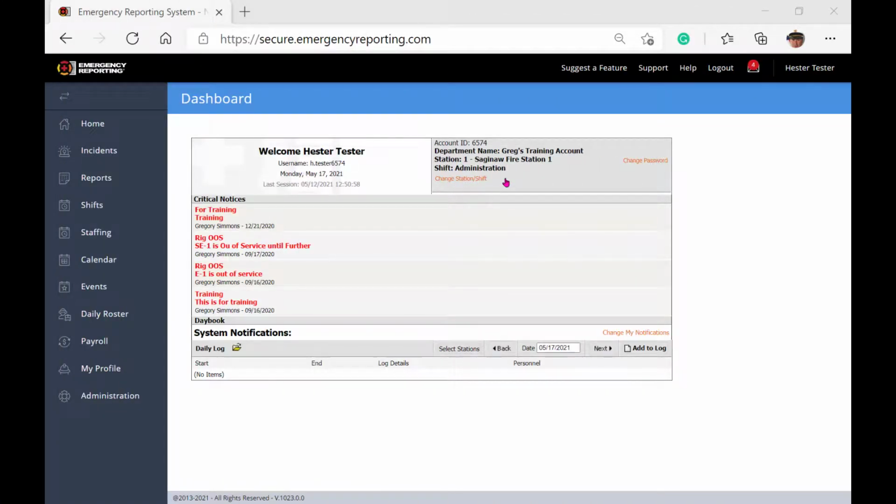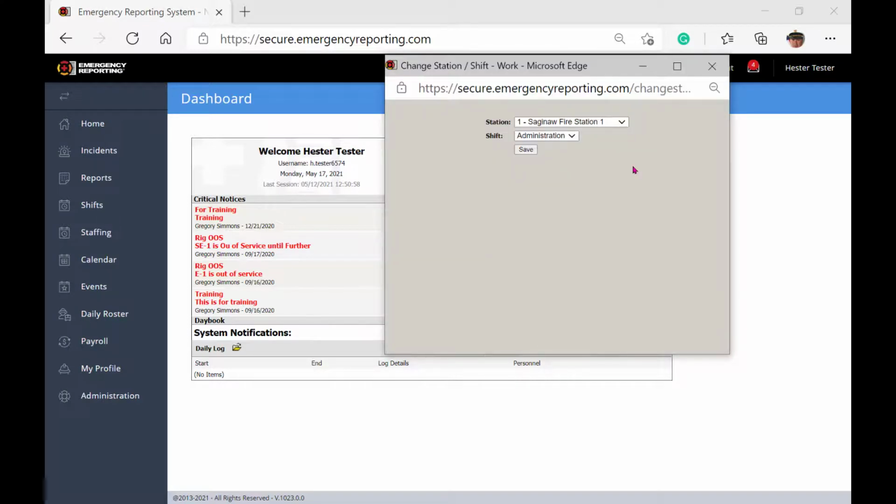By clicking on the orange hyperlink that says Change Station and Shift, a dialog box will appear with two drop-down selections, one for station and one for shift. Selecting the arrow at the end of the station line will reveal a drop-down list of all of the stations that your department has listed in their administration module. Likewise, selecting the shift drop-down will show all of the shifts that are included in the administration module in your account.